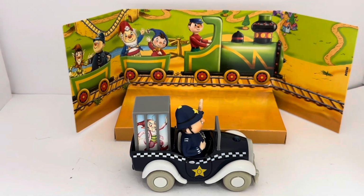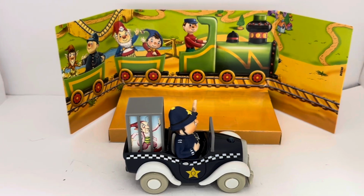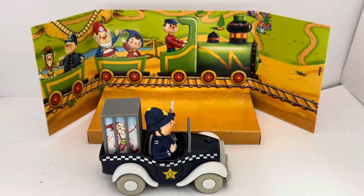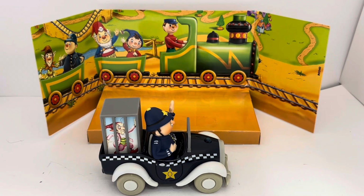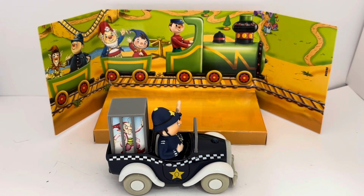So how well did these do 24 years ago when they first came out? Well, Noddy's always been a very popular television program, book series, and so on. And really anything that Corgi or Lido do are always very popular, and these were no exception. So, yep, they've done very well. They've done very well in actual fact, so that they did a second run of these models.